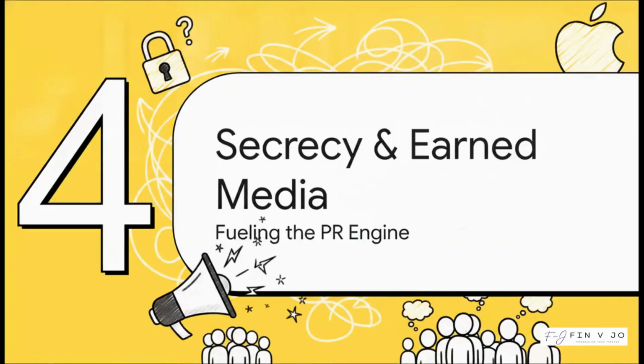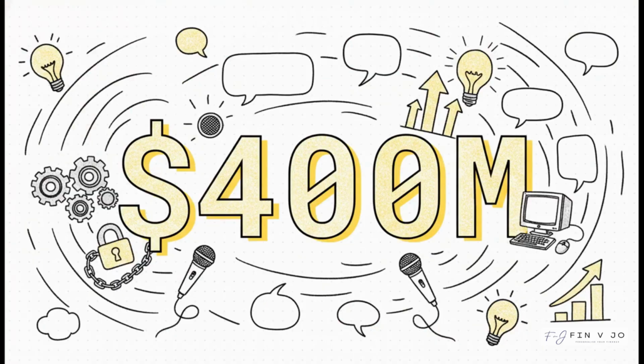Which brings us to Section 4, secrecy and earned media, fueling the PR engine. That unprecedented level of developmental secrecy we just talked about, it wasn't just about protecting IP, it was actually an incredibly potent marketing tool. Harvard business professor David Yoffie estimated the value of the earned media Apple generated at a staggering $400 million. $400 million.